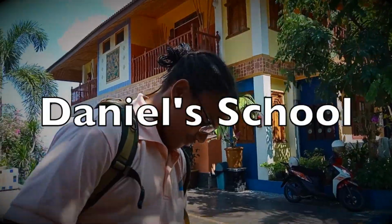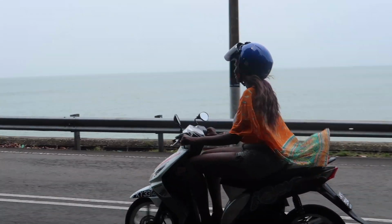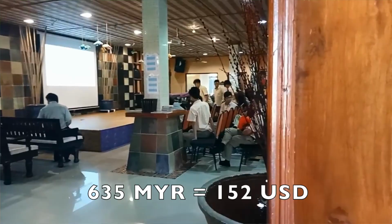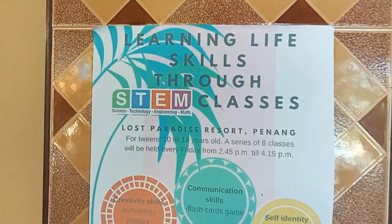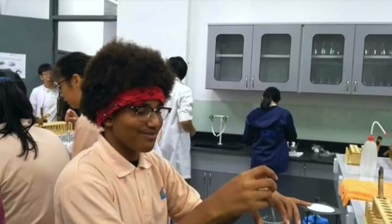So guys, our next expense was Daniel's school. Daniel's school was located about 4 minutes away from our condo. We were actually going to homeschool Daniel originally when we first got to Malaysia, but we decided against that. As far as his school tuition, we paid $152 per month for Daniel's school. That included curriculum, his textbooks, his workbooks, and school field trips. That wasn't bad at all.